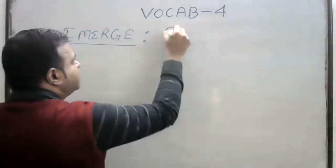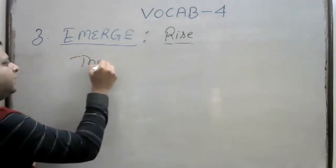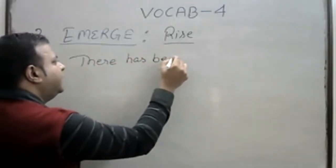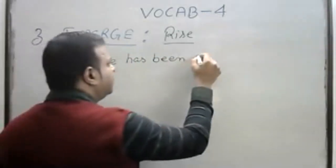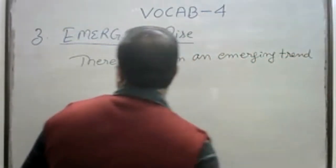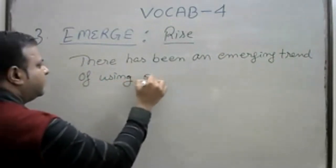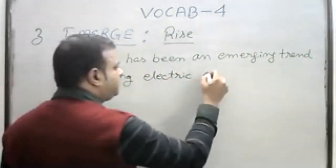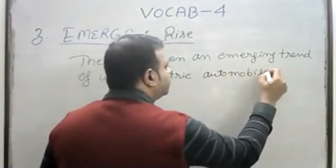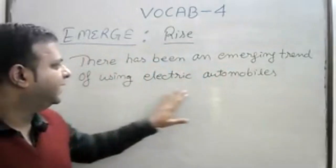Emerge means rise. Now, how can we use it? For example, there has been an emerging trend of using electric automobiles. Now, there has been an emerging trend of using electric automobiles.